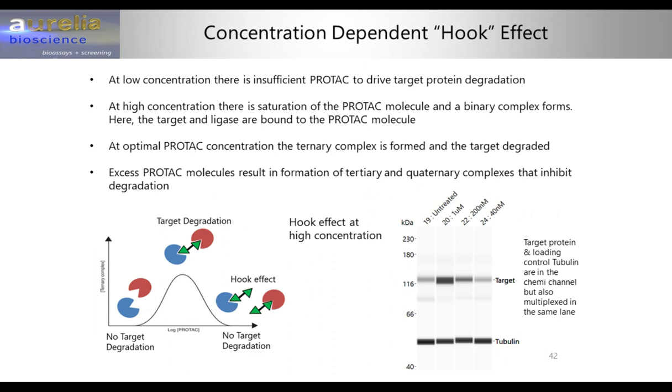And so what we showed on the right-hand side there is where we've seen that, as you increase the amount of compound, it appears as though you see more target in comparison to the control, and that's basically this hook effect.